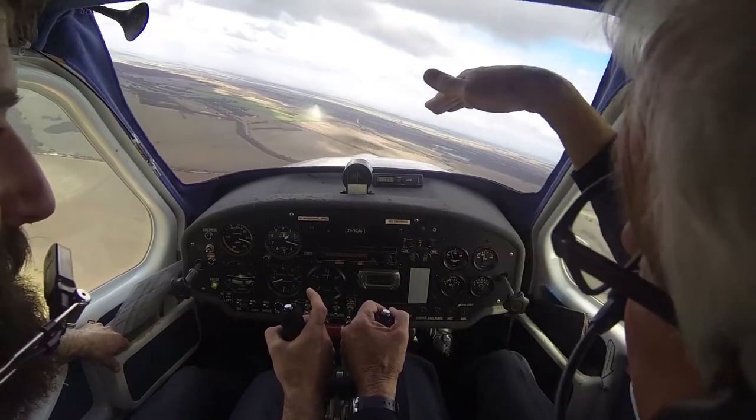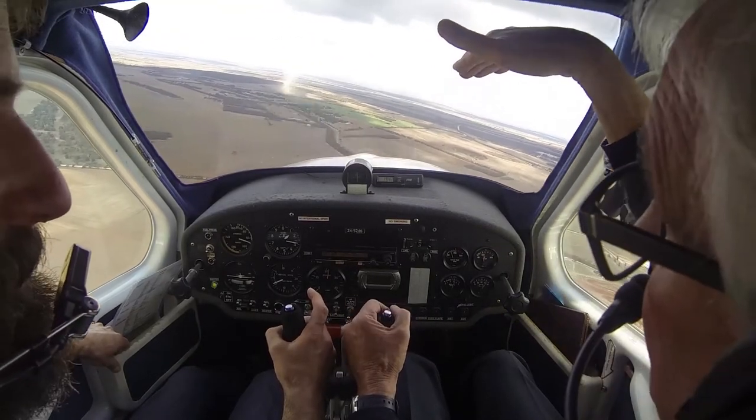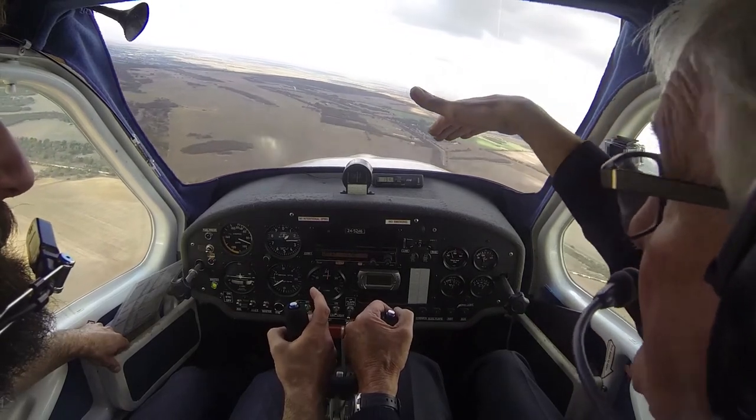Okay. So you've got the nose down. Your approaches are good. But once you've got this line, no matter whether you're steep or shallow, you still have to have this aim going on.